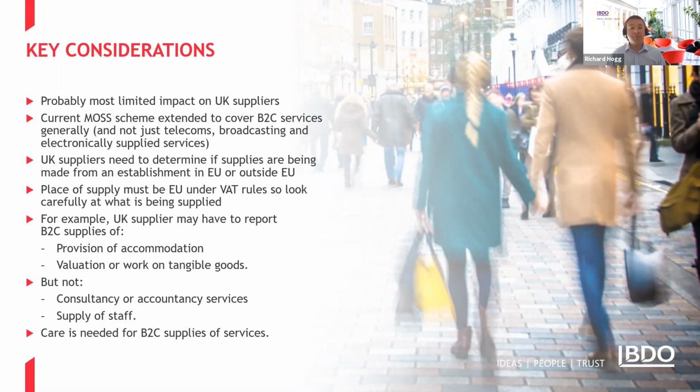Equally, if you're a UK business making supplies of services to EU consumers, which are not digital services, it's important to have a look at where those services are supplied from. You might have an establishment for VAT purposes, for example, in the UK, and an establishment for VAT purposes in, say, the Netherlands, for example. It's important to have a look really closely where those services to consumers are supplied from. If they're supplied from the UK, it's likely that you'll need to use the non-union one-stop shop scheme. Whereas if they're supplied from the Netherlands, you'll probably have to use the union scheme.